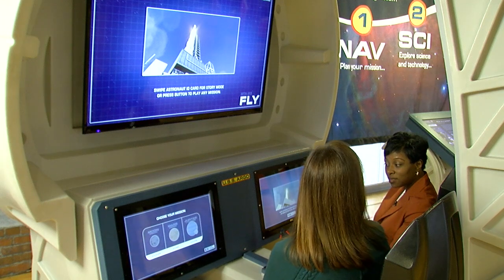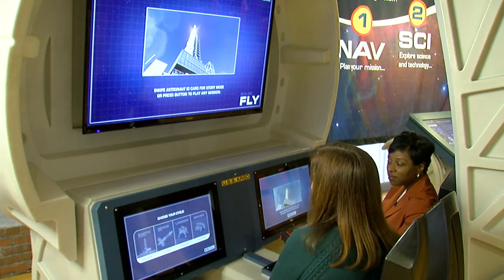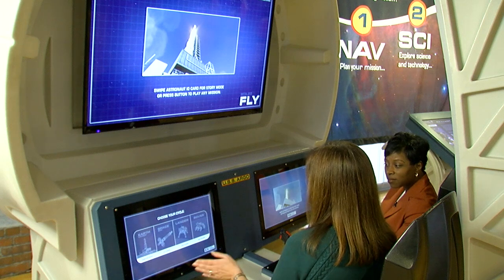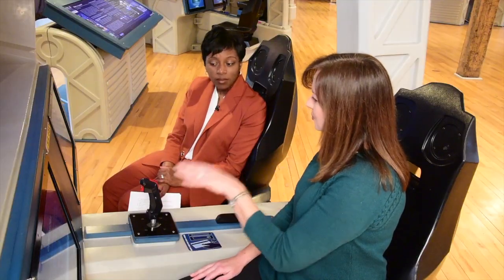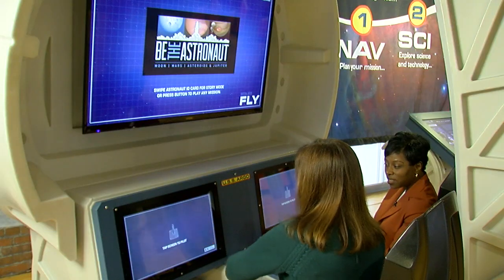Would you like to go to the Moon, Mars, or Jupiter? I think Mars. All right. Let's choose a Mars mission. And there's a variety of different vehicles that we can use. We can do a rocket, a spaceship to get to Mars. We can do the lander onto the surface, or we can do a rover and drive around on Mars. Yeah, let's do the rover. Rover, yes.